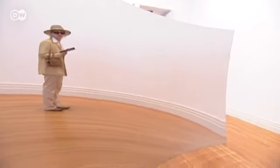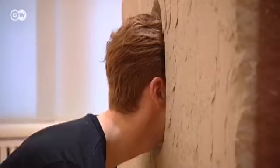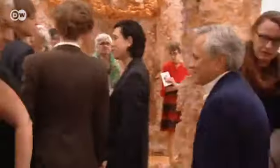Anish Kapoor's mirrored sculptures shimmer and shine. They seem playful at first glance, but actually require strict technical precision. The pieces invite viewers to look closer as their images become transformed and distorted in the glass. In addition to the mirrored works, the British Indian artist also uses synthetic resins for other pieces.